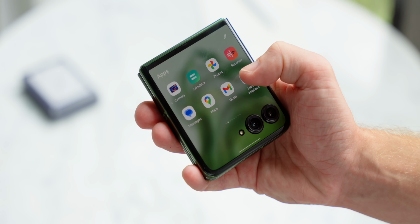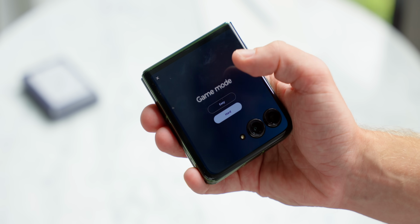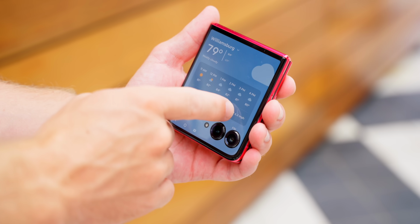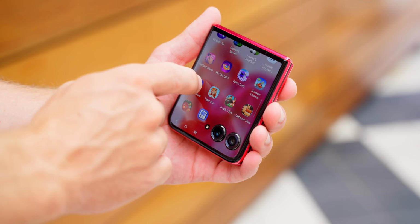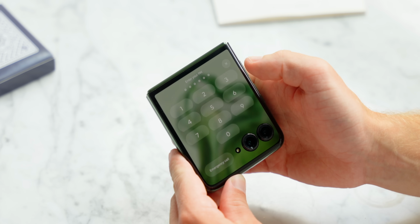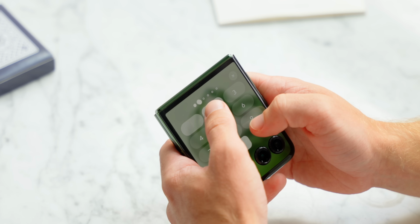First, the Motorola Razr Plus once again has the biggest cover screen you'll find on a flip phone. This year, Motorola expanded its external panel from 3.6 inches to an even 4 inches, essentially eliminating the thicker bezel that sat next to the hinge. It's still an AMOLED panel, and still has a probably overpowered 144 Hz refresh rate, but it's still made of Gorilla Glass Victus, so you shouldn't have to worry about durability.